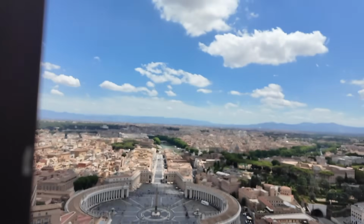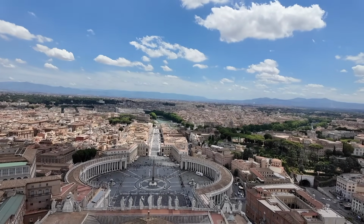Many people ask if it's possible to just do the first part and not go all the way to the lantern. Yes, this is definitely possible. You can just go up to the roof, you can go inside the dome and walk around the perimeter, and then you can come back down again. If you do that, you probably need anywhere from half an hour to 45 minutes. If you want to do the complete dome climb from ground floor all the way up to the lantern and then back down again, you're looking at about an hour and a half.